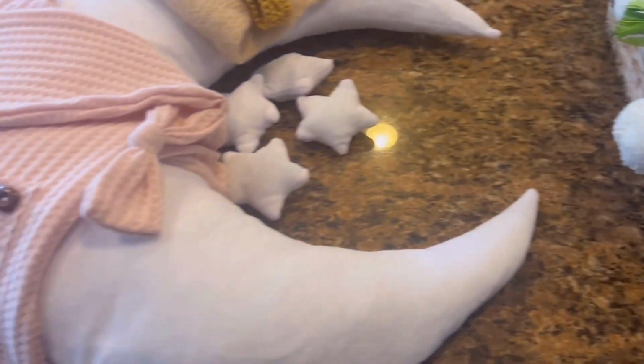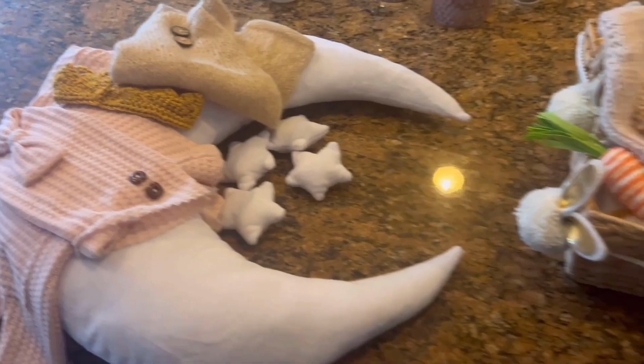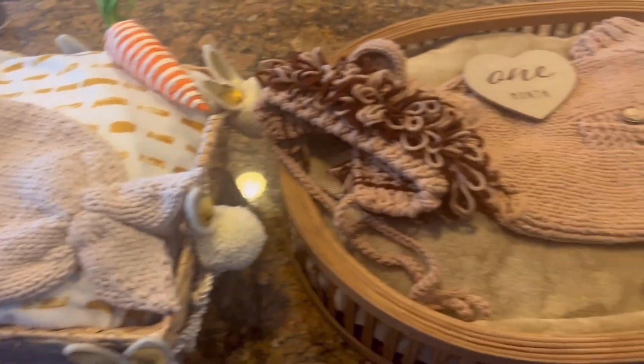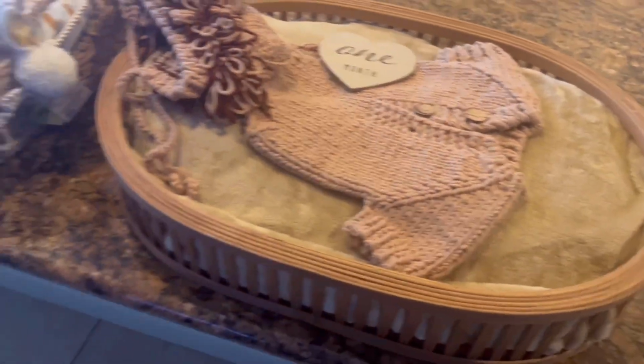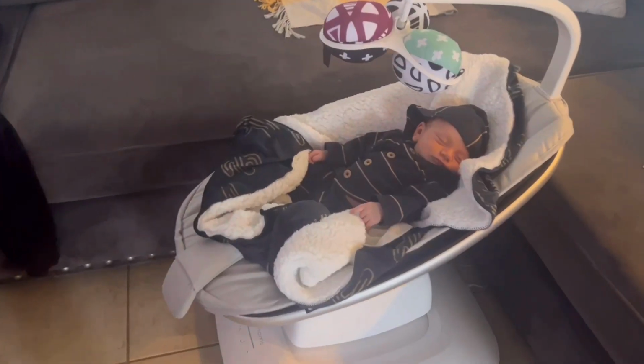And then I also have the moon. I have this little PJ outfit. I still haven't figured out how I'm going to do the poses, but we'll work with baby as we go. So I'm going to use this table that's over here. And now I'm going to go get baby and get him ready, get him in the outfit, and wish me luck, guys.